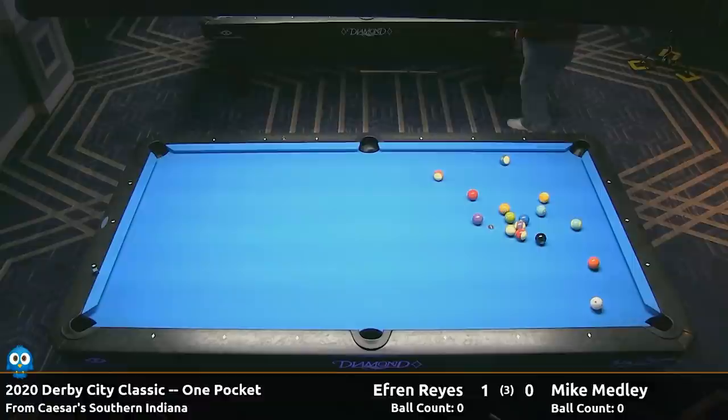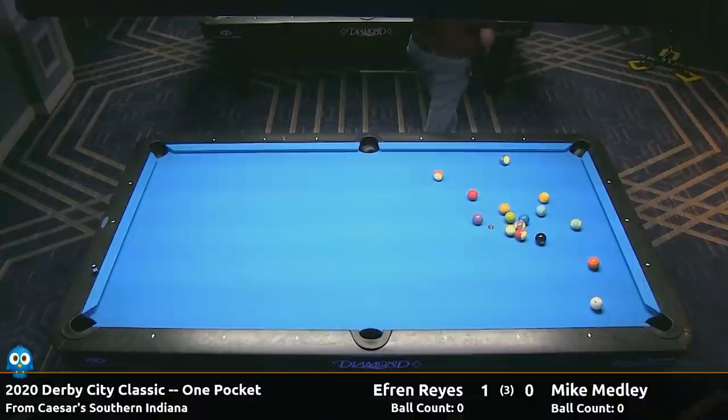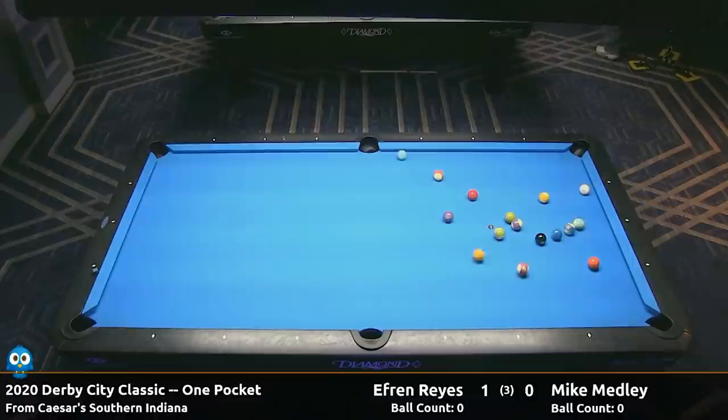Could take a chance at banking it into the lower part of that ball near the side rail, that being the 10. And drawing the cue ball to the bottom rail and back up. Something like that. Can he get it? All right, now he's leveled out a little bit more. Oh, wow, what a shot.